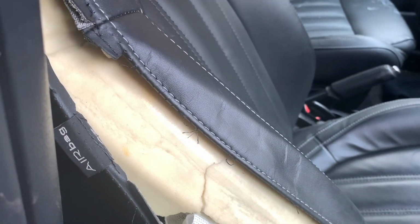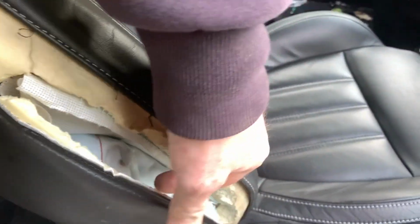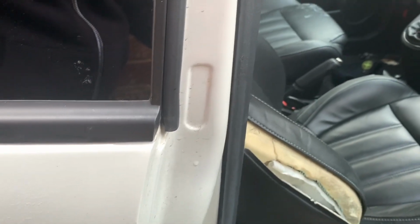So that's going to have to be repaired. I'm going to have a go at doing it myself, even if it's only a temporary measure, until I can get a seat for a decent colour. It won't be too difficult to do. I think I've got an airbag. If I haven't, they're 25-30 quid at the most.